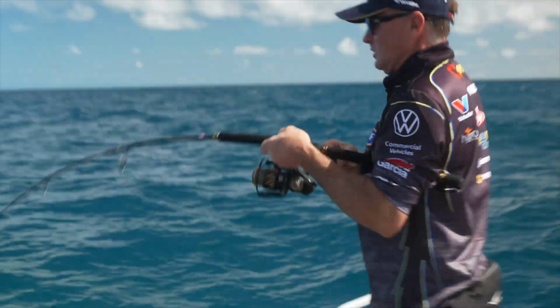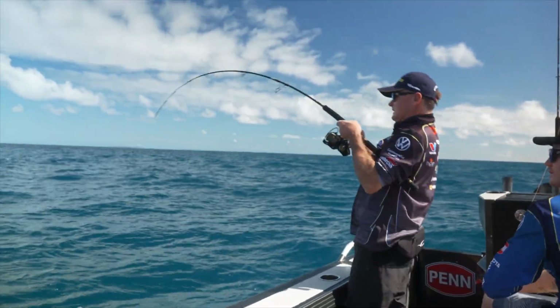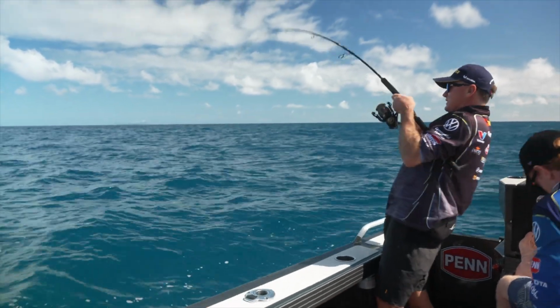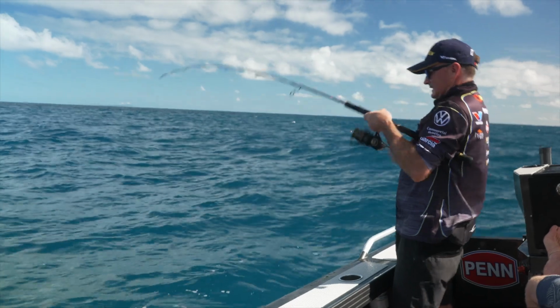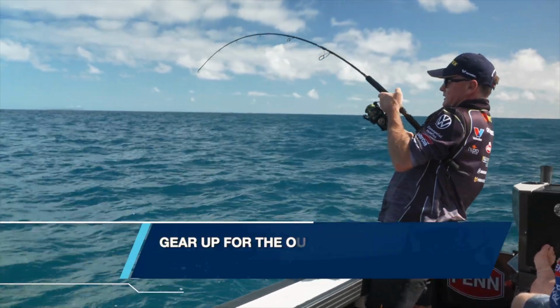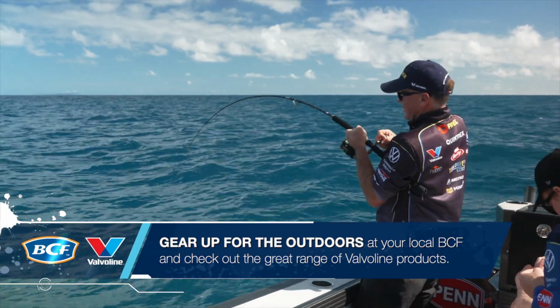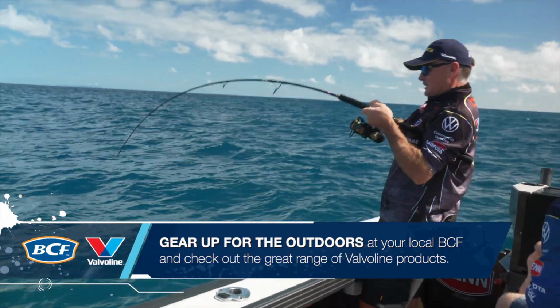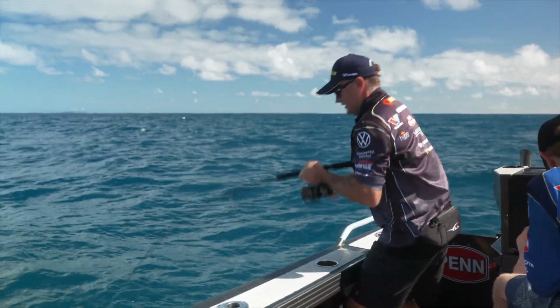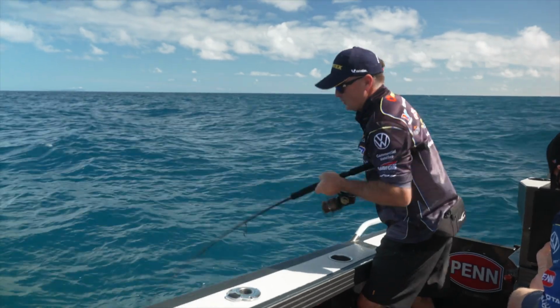Yep. Oh, yes, there's a good fish. As soon as that jig hit the bottom. Wow. Just out from the islands there. We thought we'd duck out while the wind's so nice and get a bit of sport fishing done. So doing a bit of metal jigging. And I tell you, it didn't take long to get a bite, that's for sure.